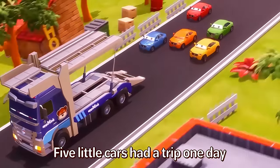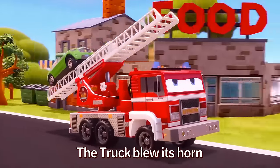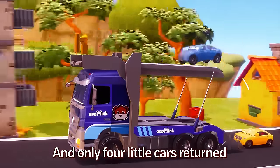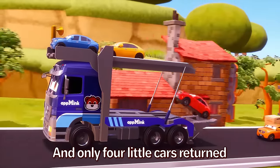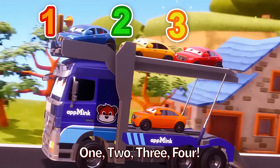Had a trip one day with a carrier track down the highway. The track blew its horn, beep, beep, beep, beep, and only four little cars returned. How many? One, two, three, four.